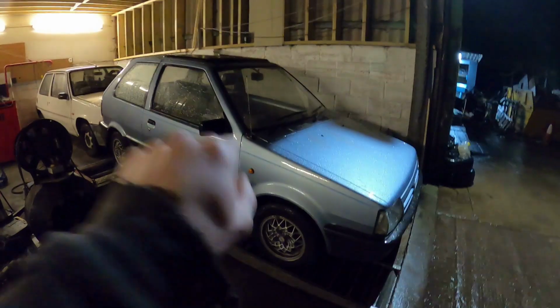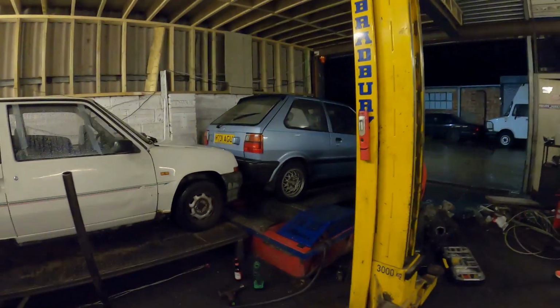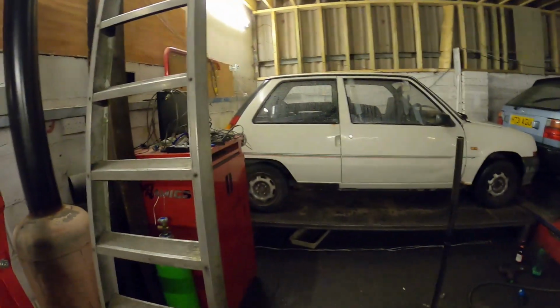Oh, stupid guttering. First person to give me £600 can have it. Gotta collect it. Cash on collection. Or bank transfer. Man, it looks alright. It's all in.